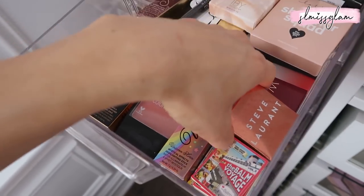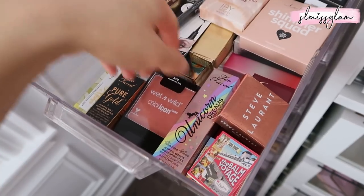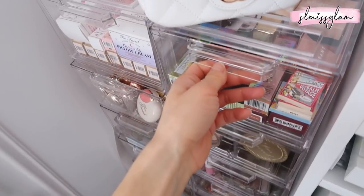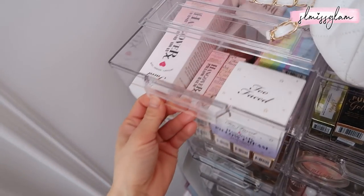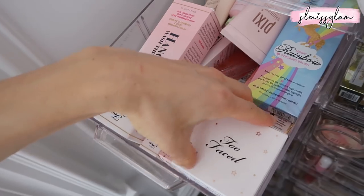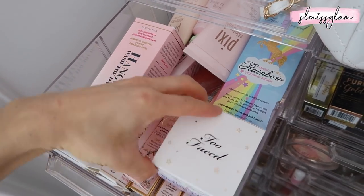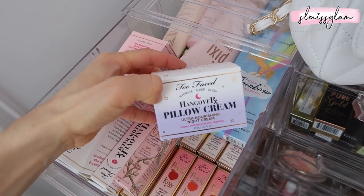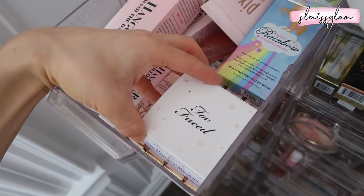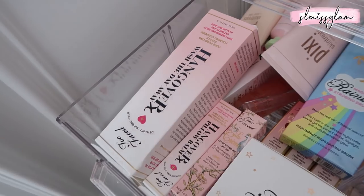So I'm not going to go through all of these, but just so you can get an idea of what I have in here. So yeah, some random stuff in here. This is mostly Too Faced, I believe. So they came out with this hangover pillow cream, which I've been wanting to try so badly. Underneath I have a lot of lipsticks and just backups of Too Faced because they do send me PR. So I have a lot of their stuff.